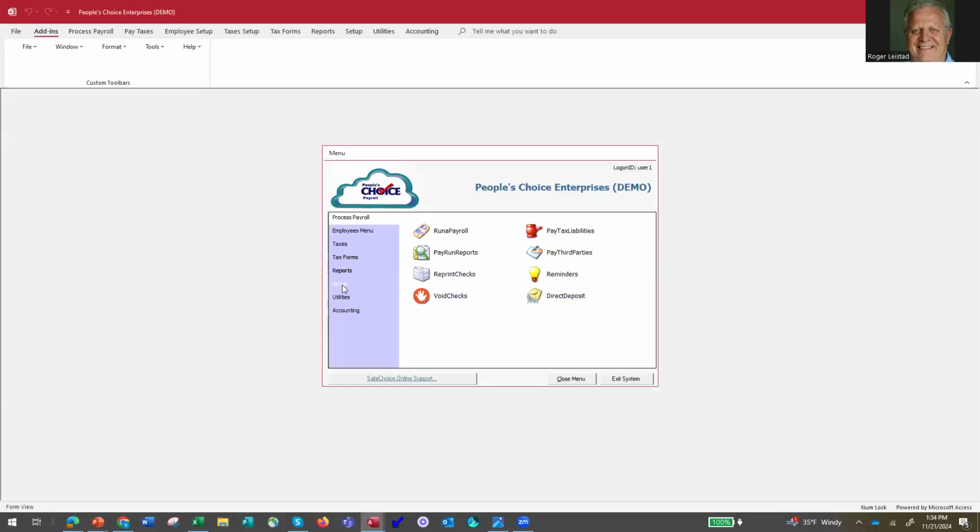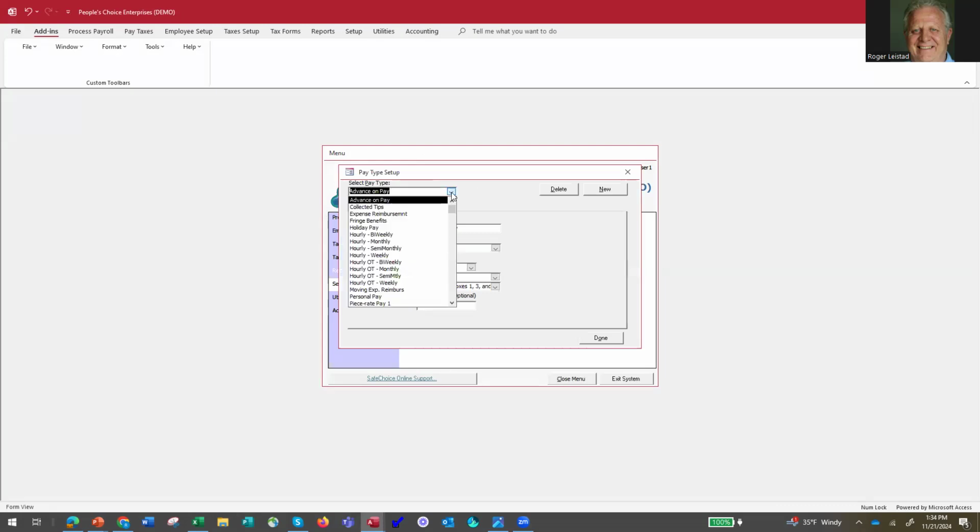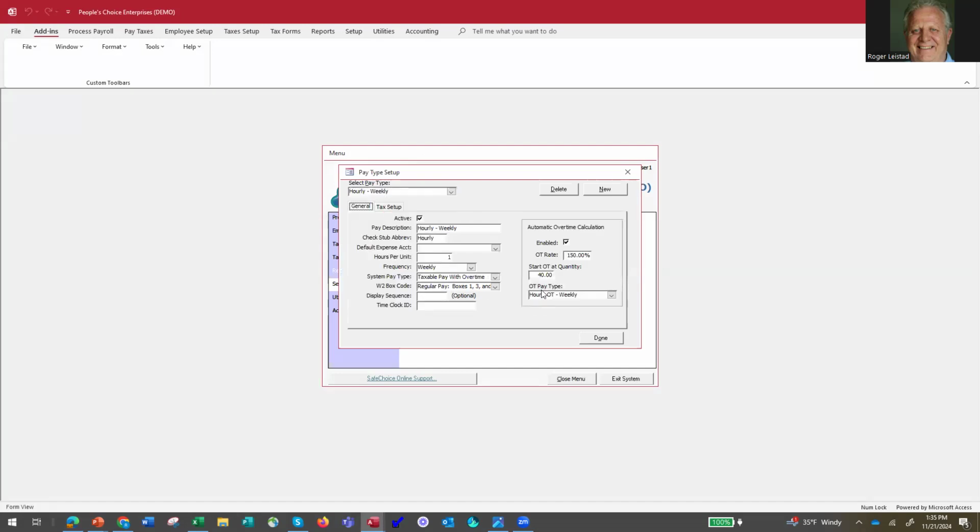There's a setting in the pay types. I'll just go down to hourly. The hourly biweekly is a pay type, but you can tie it to the hourly weekly here. So if this box is checked, then anything you enter, if they work 45 hours, you can just put 45 hours in the regular pay. And when it goes to calculate, it'll automatically take everything over, in this case 40 hours, and make it overtime. The same thing is available on each one, and this is enabled. If you were doing it bi-weekly, you would probably want to start overtime at 80 hours. So if you typed in 85 hours, it's going to automatically put it in as overtime.